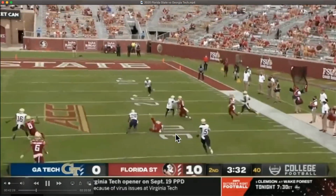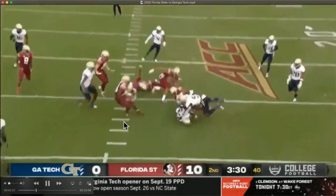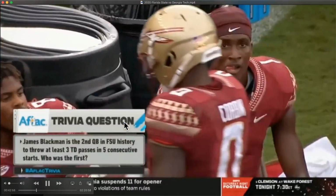And Woodby playing 2-hand touch here. Lars Woodby needs to make contact here. Yeah, you drove him into somebody else, but put your shoulder into him. Physical play, man.